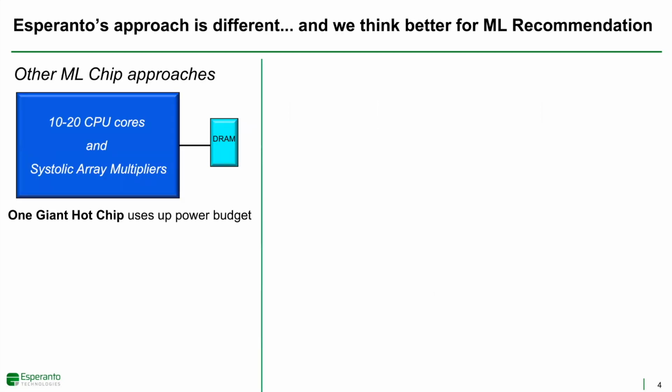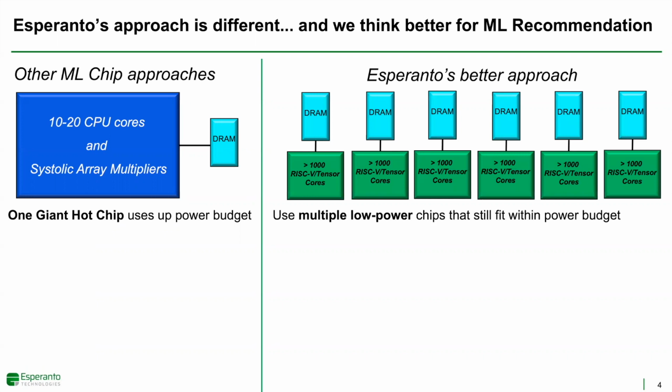Now, let me explain how Esperanto's approach is different from some other inference accelerators and why we think Esperanto has a better approach, particularly for recommendation. Some of the other solutions use one giant hot chip that uses up the entire power budget of the accelerator card. Esperanto's approach is to use multiple low power chips that still fit within the power budget.